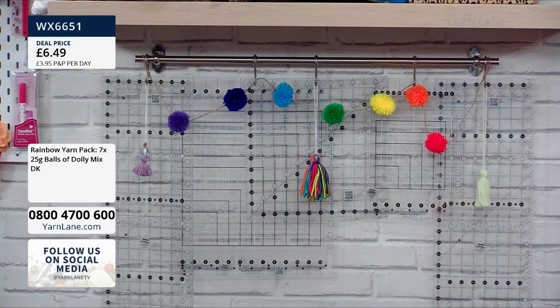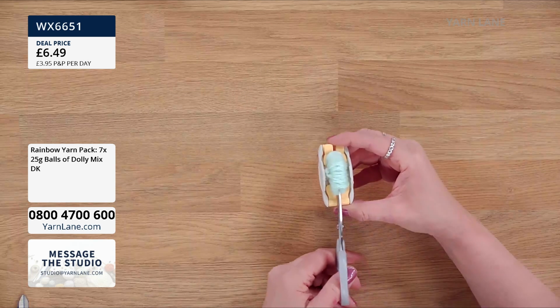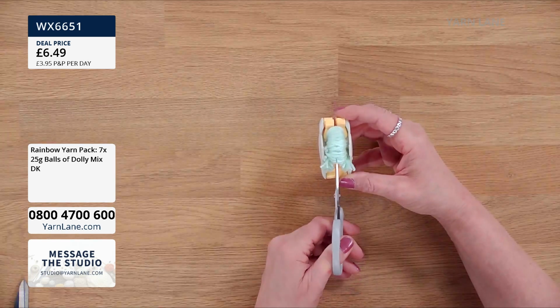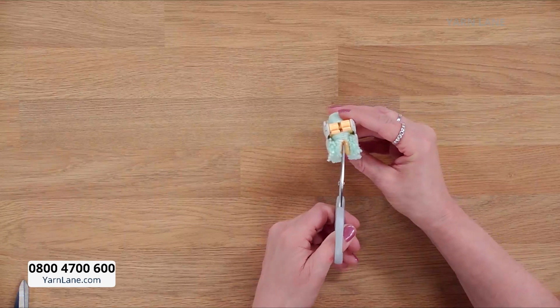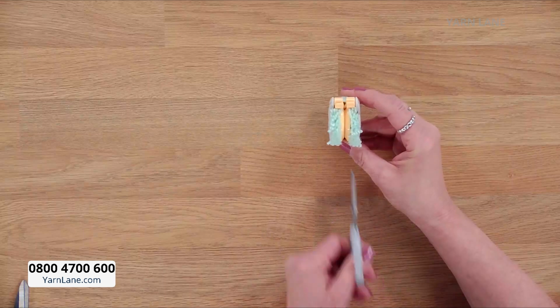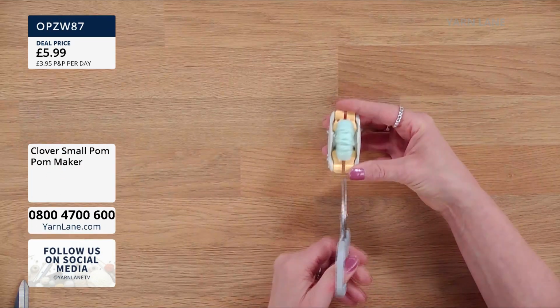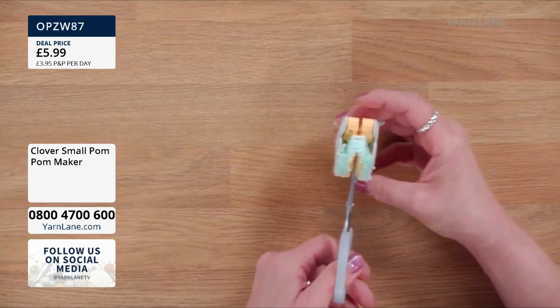So right, when we've actually finished the pom-pom, so we've wound it, what we're now going to do is take the nice sharp end of a pair of scissors. As I say, I can't stress enough that they need to be sharp, so please do not let children do this. And you can hear how sharp these are with the sound they're making. I'm trying to keep that as straight as I possibly can. Then I turn it over and I cut in between that groove again.